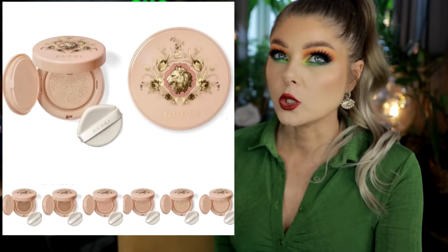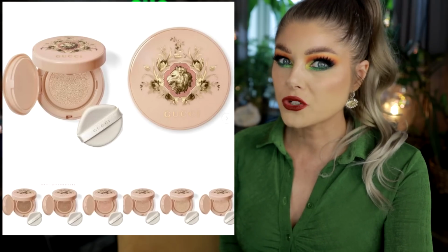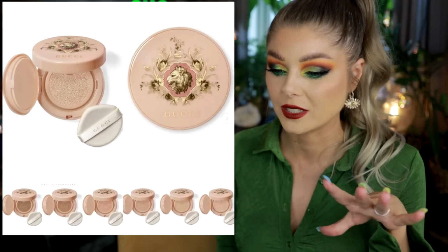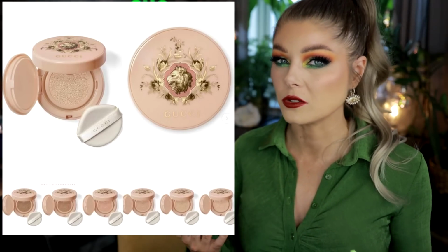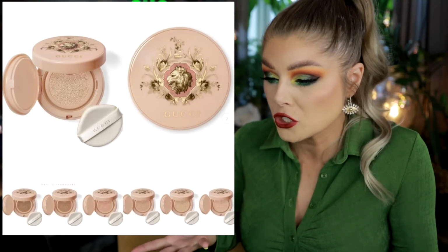Because I remember that the Gucci Beauty foundation is actually 40 shades and Gucci bronzer is 10 shades. And I'm pretty sure their setting powder is around the 10 shade mark as well. And I'm like, are they really coming out with a foundation that has fewer shades than their setting powder? I mean, that sounds strange.